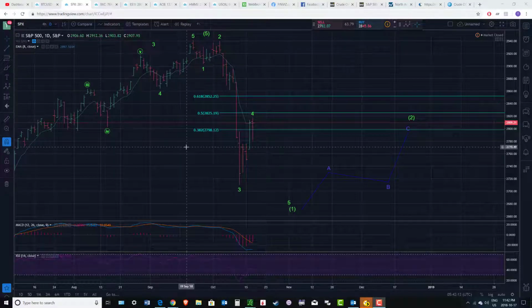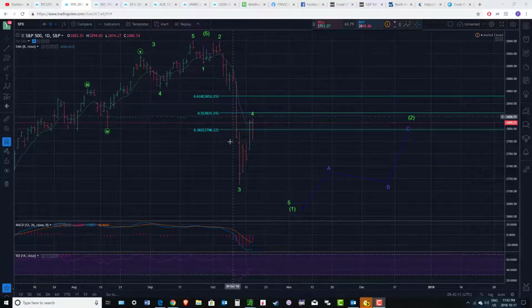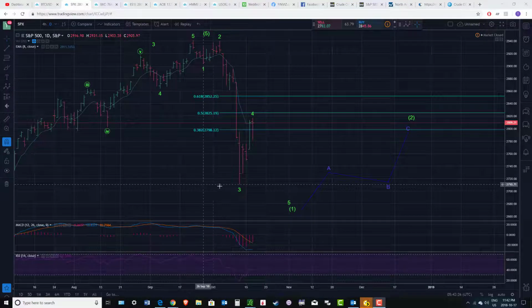Let's have a look at the major US indices, starting with the wave chart of SPX. So our wave 3 bottom last week, as I've labeled it, came in at 2710.51, just kind of finding some initial support around that 2700 area.